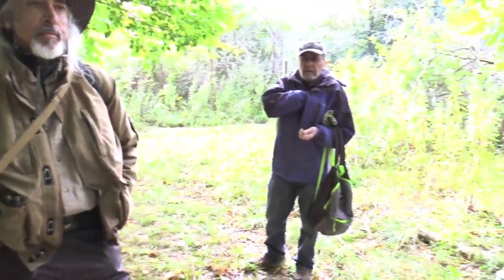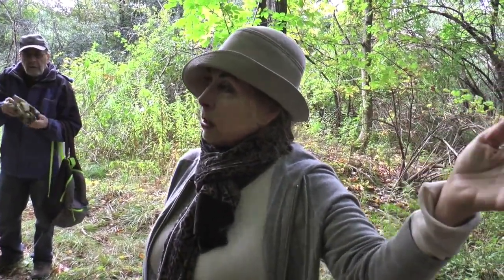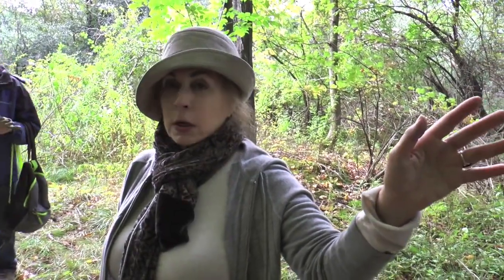Okay, so now I think what we're going to do is we're going to walk through the first part of the measure. And what I want you to do is walk with Eddie to show him where some of the initial trees were and talk a little bit about how those trees were chosen. So I think you can go forward.